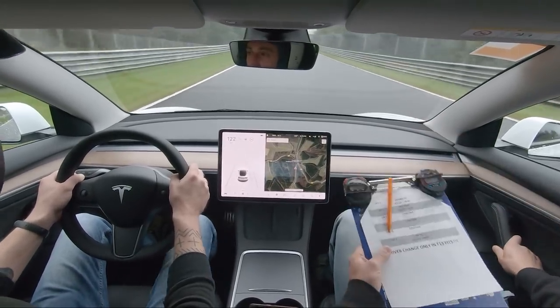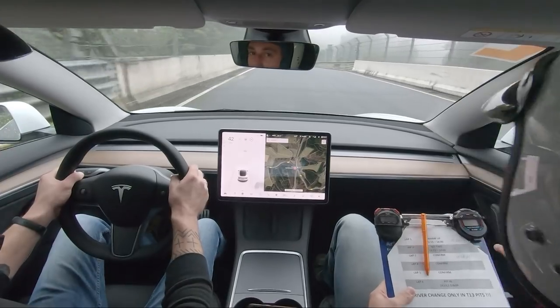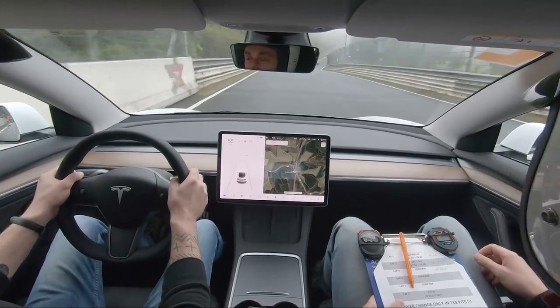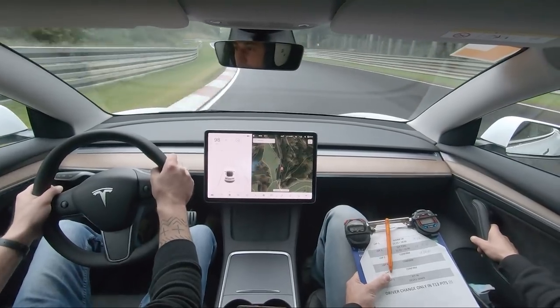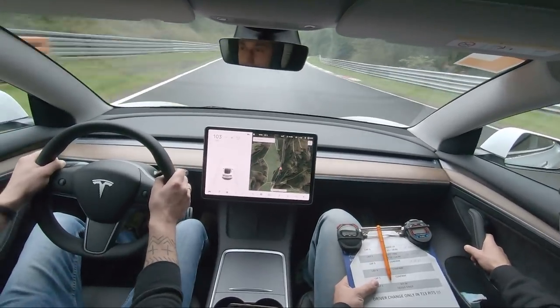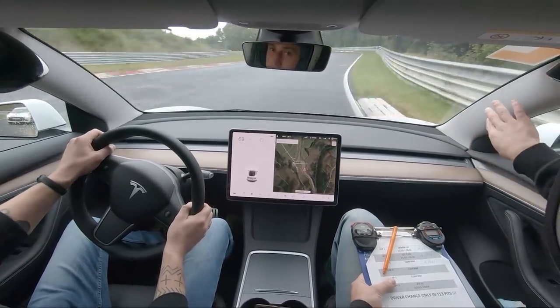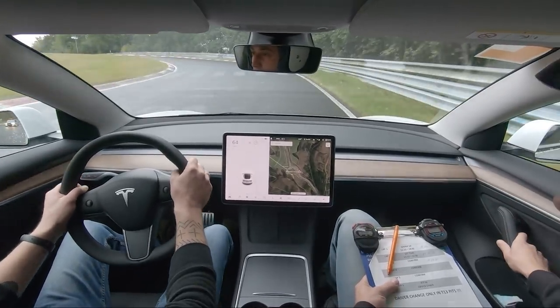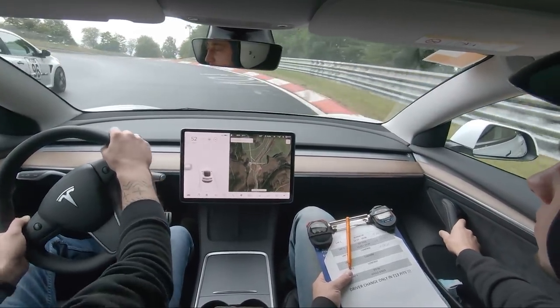Code 60, brake more. Okay. It's code 60. Don't speed. And here will be slippery, so just go completely outside. Let him pass because he will crash. And here left, yeah. Okay.